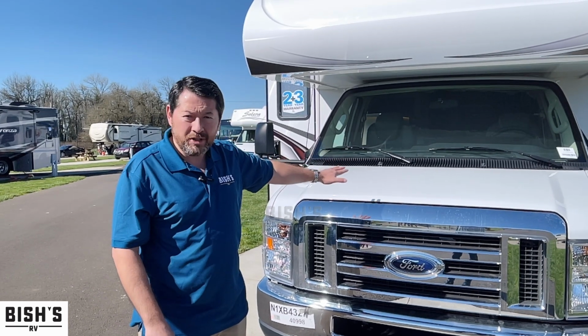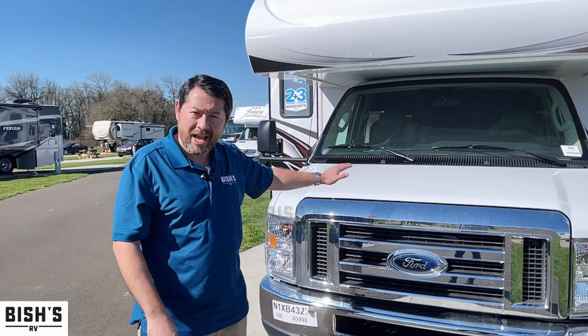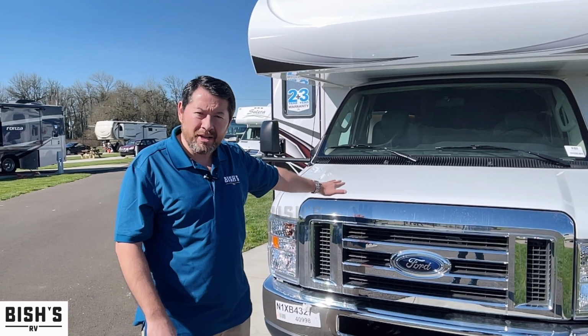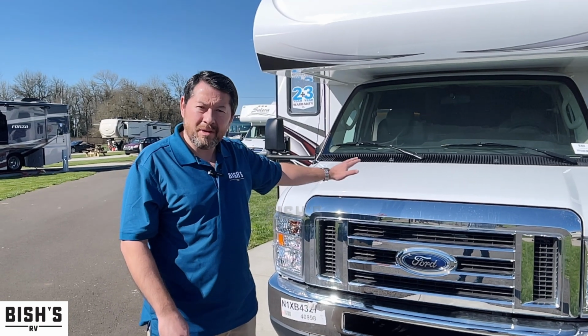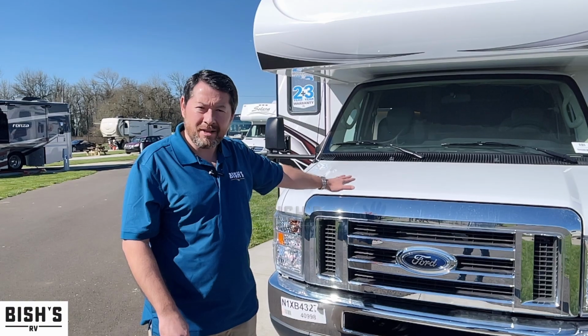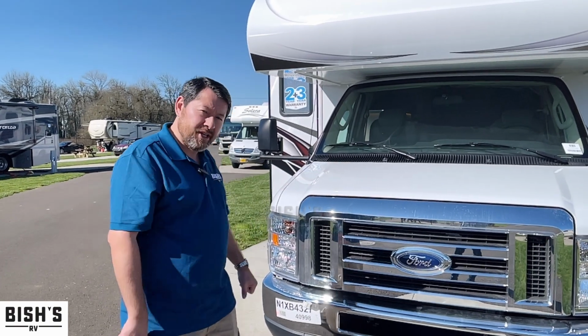This is a 2022 Jayco. These things are known for their drivability and their handling. They're on the J-Ride system, so better suspension, better shocks than most manufacturers right out of the gate. You have a motorhome that drives great. Let's go have a look on the inside.